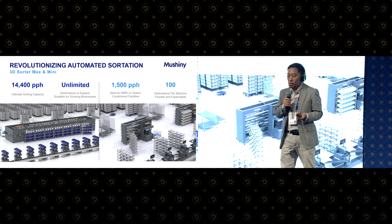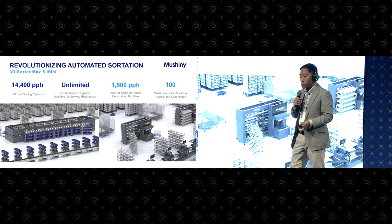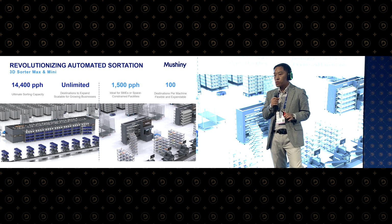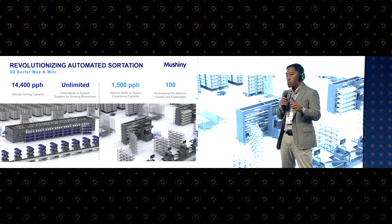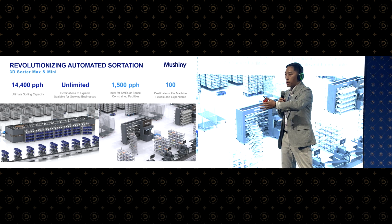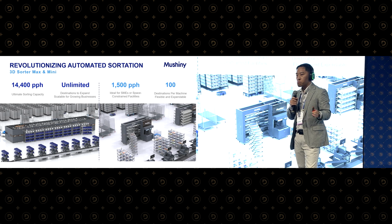So today, I'm introducing our 3D sorter: 3D sorter Max on the left-hand side and 3D sorter Mini on the right-hand side. So what is a 3D sorter? Okay, so think about your operation, right? For your picking process, you can do order picking, which means you can have a cart with totes. Each tote is one order. An operator will take that cart, walk along all the aisles, and pick the items, putting them into a specific tote because that item belongs to that order. So that's order picking, right? And that's a very inefficient way to do that, right?